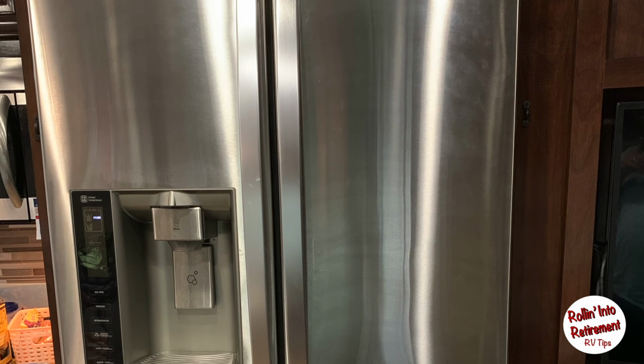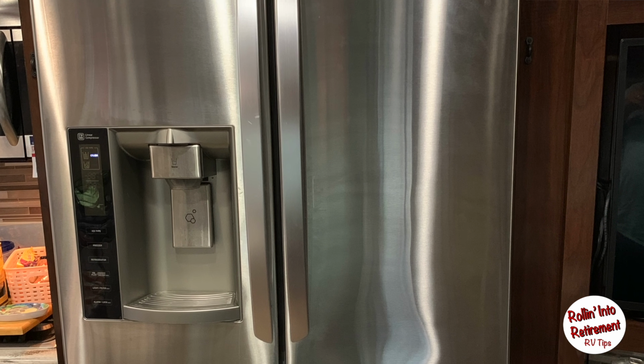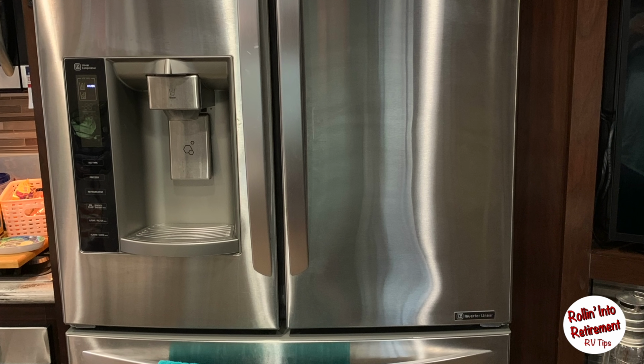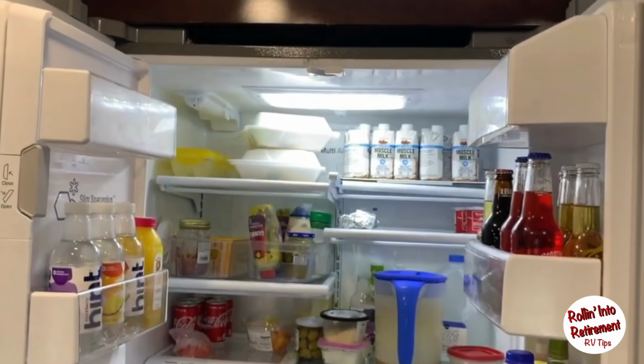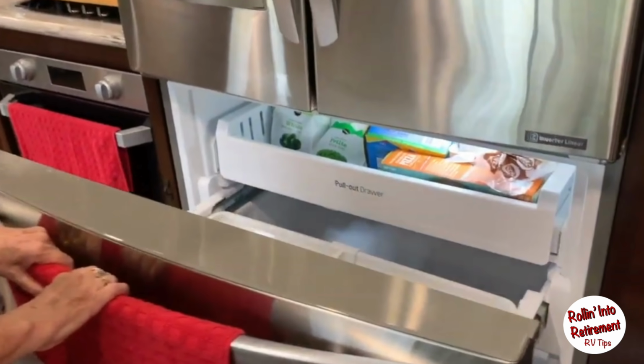Yeah, and what about the refrigerator? Oh, the refrigerator. The refrigerator is bigger than the one we have at home. And of course, right now we're living in this quarantine situation. So having the larger refrigerator and the larger freezer has been a real help to be able to only go out occasionally, stock up on meats and vegetables and all kinds of stuff. And this refrigerator has it all.